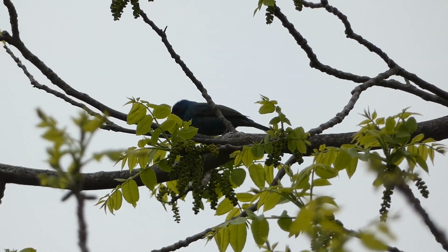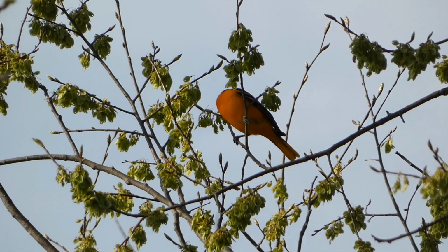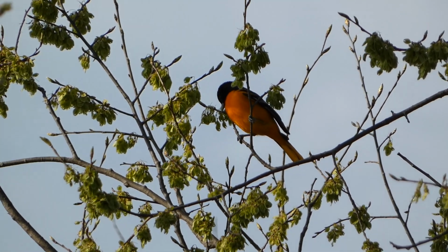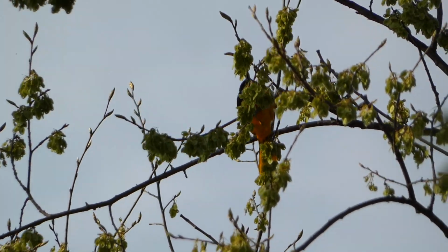Spring is certainly an exciting time of the year, and with so many brightly colored birds moving around, it's easy to see why. Are there other birds you're excited to see because of their beauty? Let us know in the comments below.